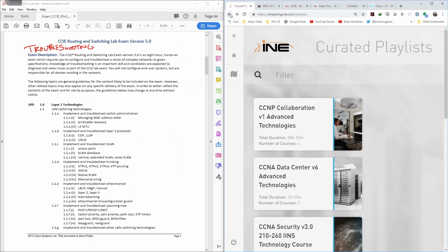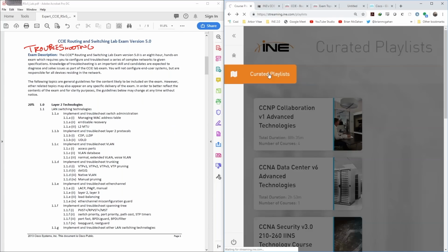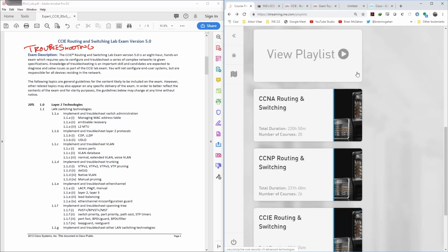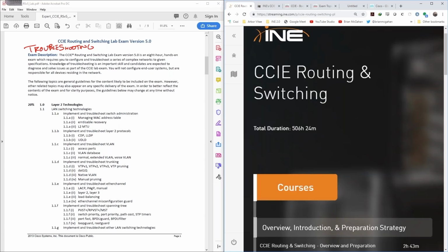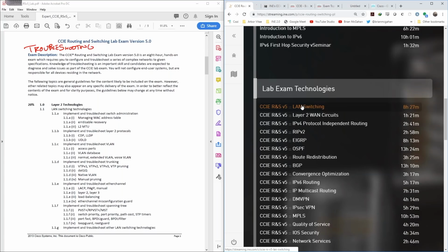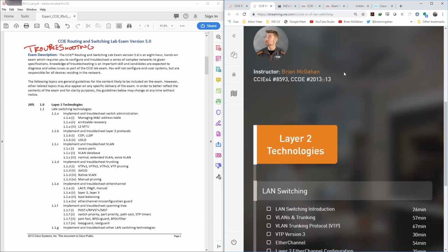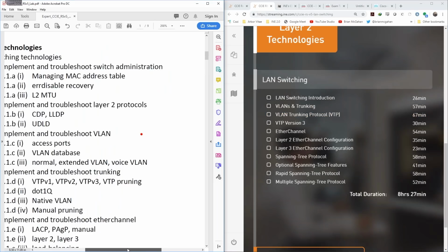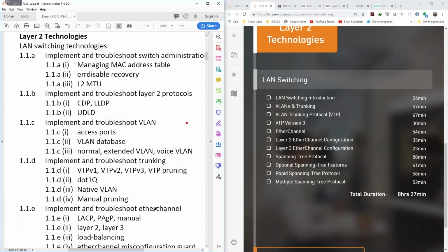Okay, so under curated playlists, we have CCIE Routing and Switching. And then under Lab Exam Technologies, our first one is LAN switching. Okay, first off, LAN switching starts with just an intro, VLANs, VTP, and let's go ahead and mark these off on each of these. Okay, VTP is covered, which also includes .1Q, so VLANs are included in there.